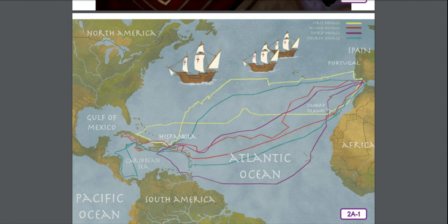Immune, protected from disease. Quantities, amounts or numbers of something. Raided, attacked in a sudden and unexpected way, often to steal goods. Recruiting, persuading someone to become a new member of a group or organization. And a trek, a difficult trip or journey.